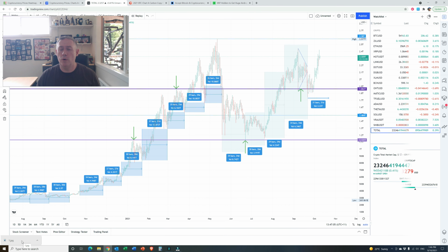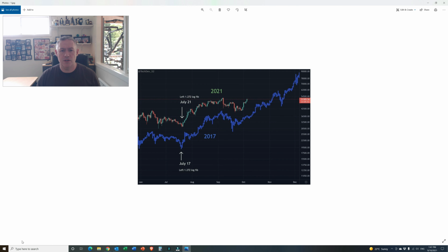Now, I was on Twitter the other week. Let's just have a look at this chart here that got my attention. This is the shape of the Bitcoin graph back in 2017. And you can see what the graph looks like now, the movement, the patterns in the market, what Bitcoin's going through at the moment in 2021. Both of them look almost identical to each other.